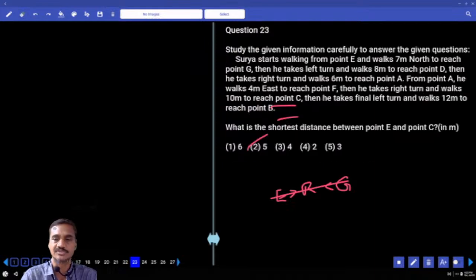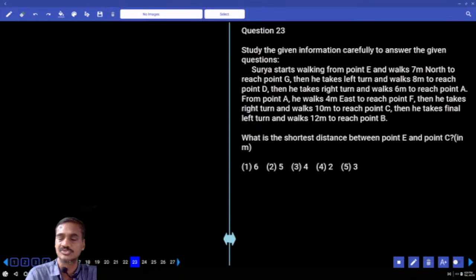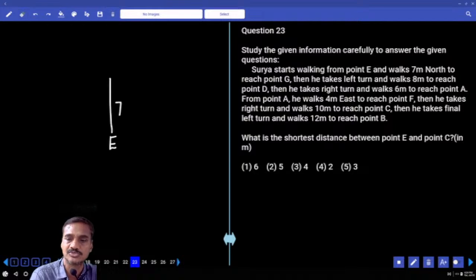Then 23 onwards. Now in this 23, it is based on directions. Now Surya starts walking from point E and walks 7 meters north. Starting from which place? E, and starts walking towards north, and 7 meters north to reach point G. Then takes a left turn and moves 8 meters to reach point D.